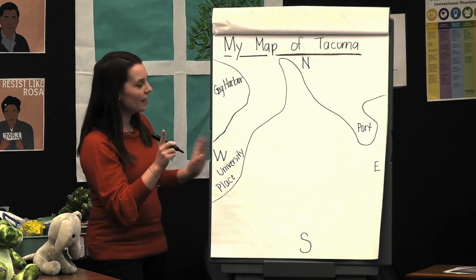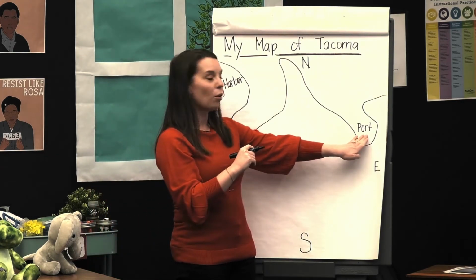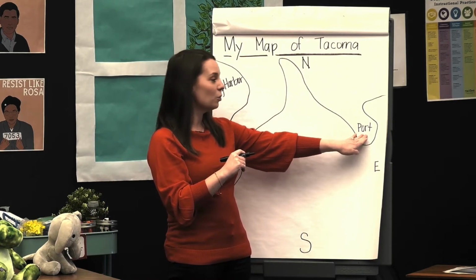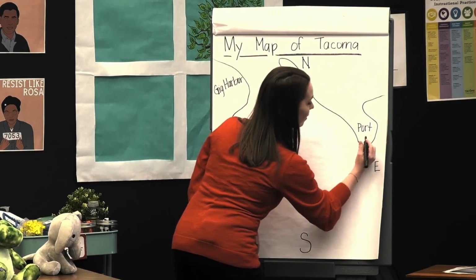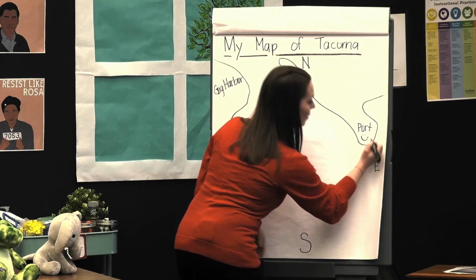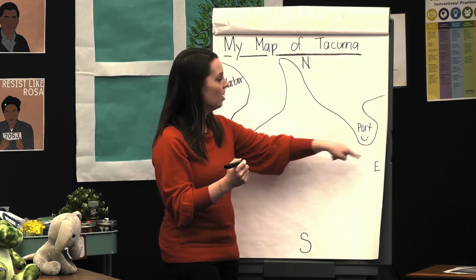Now, the first thing I want to point out on my map or add to my map is the Port of Tacoma. This is where Mr. Oslin works. So I'm going to put a little smiley face right here so that we're smiling at Mr. Oslin while he's at work in the Port of Tacoma.